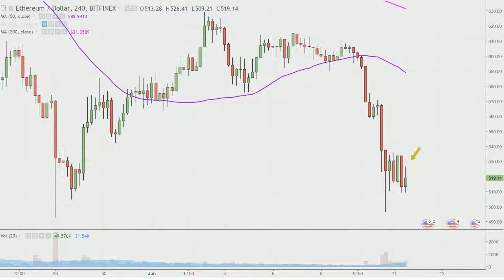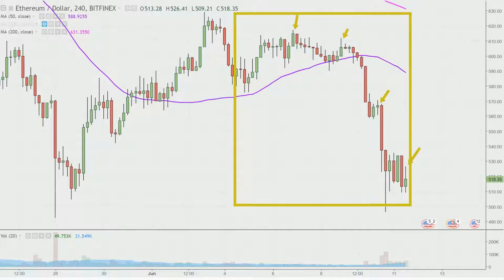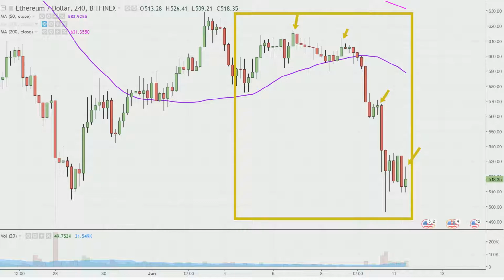Instead of each one of these candlesticks here representing 1 day's worth of price action, which is what you would normally see, each one represents 4 hours. So while this here may look like a few weeks worth of time, it's actually just the past few days broken down into 4-hour time slices. I like this time frame. I think it does a good job of telling the quote-unquote story of the price, and it makes mapping out levels of support and resistance a bit easier to see.